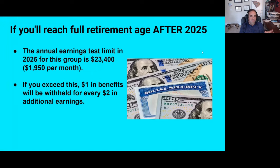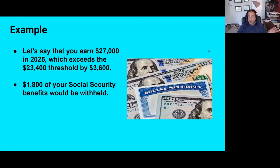So let's say that you earn $27,000 in 2025. The threshold I just mentioned was $23,400, so you are $3,600 above the threshold. Since $1 of benefits are withheld for every $2 exceeding the threshold, that means that $1,800 of your Social Security benefits would be withheld. And if you have benefits withheld, it's not spread out throughout the year. It's important to mention they're withheld starting in January until the entire amount is withheld. So once $1,800 is withheld, then you'll start receiving your Social Security checks.